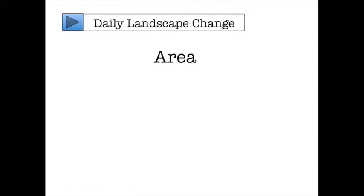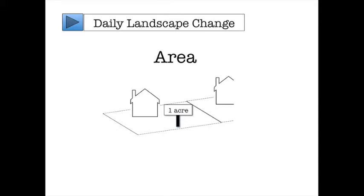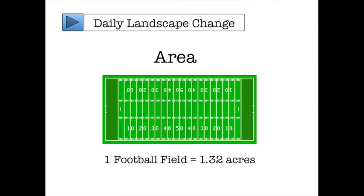To do that, let's first talk about our unit of area. Most of us are very familiar with an acre. We think we know what it is, a modest house in the suburbs. If we take 1/3 acres, that's about the size of a football field. So that's the area we're going to use for our little summary here of daily landscape change.